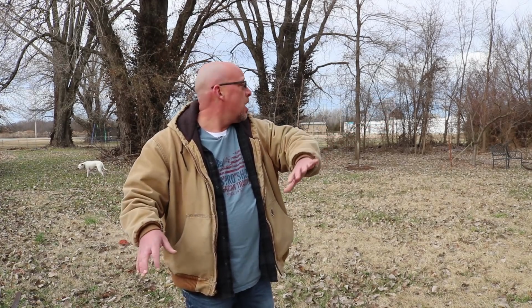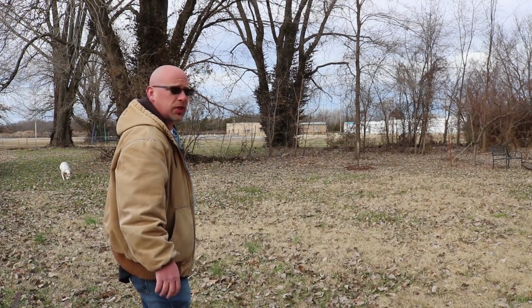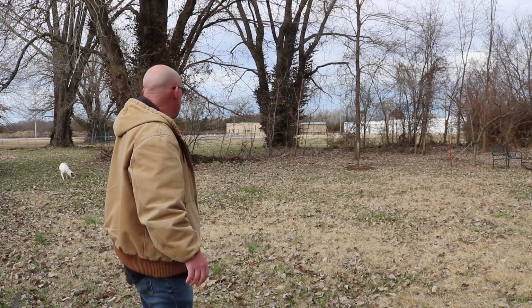Now, I do own quite a bit of property considering I live in town. I own this lot plus my house, my front yard, and I also own the lot right over there. I don't know if you can see it, but all the way to that guy's fence over there. So I probably have a half acre or more, 3/4 of an acre, somewhere right around in there. So I'm pretty lucky in that sense, and I've got a lot of room to do a lot of things with, but those things all take time, those things all take money. And like I said, I work a 40-hour-a-week job. I like my job. I'm not planning on leaving my job.